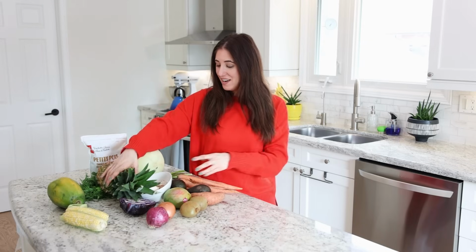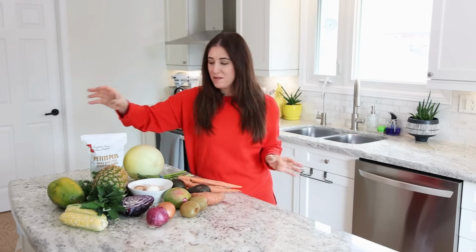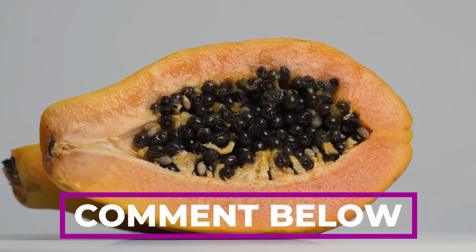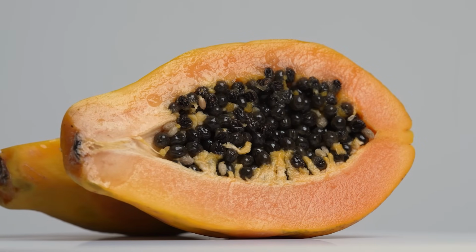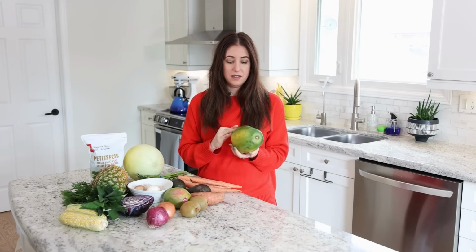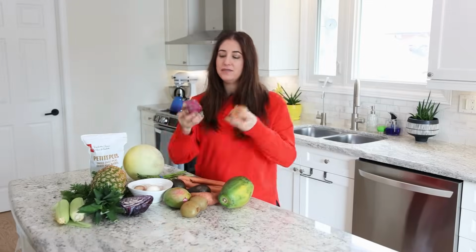Coming in at number 5, and I'm just gonna tidy this. This is just not going well for me, but coming in at number 5 is papaya. And I'd love to know in the comments what you think about papaya. I think it's delicious, but some people think it's hideous. Let me know what you think. And I think the reason why papaya ranks so well on this list is because it does have that nice thick skin.